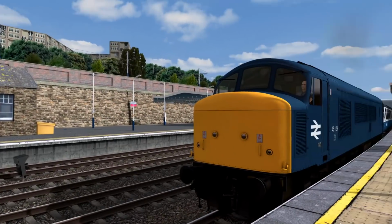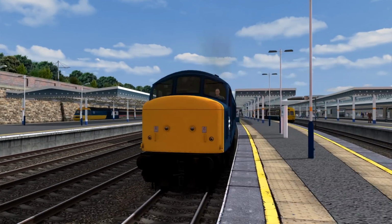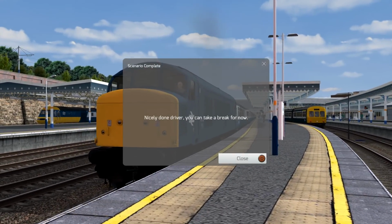Excellent. So yeah, that's been our run along Just Trains' Midland Main Line. I'm looking forward to future expansions of this route because it's a nice route. It's nice to have a route that you can feel like you've accomplished something, but not have it take forever. So yeah, that was good.